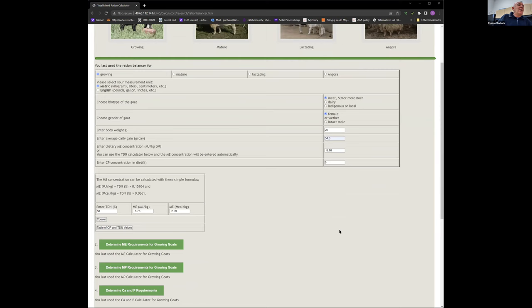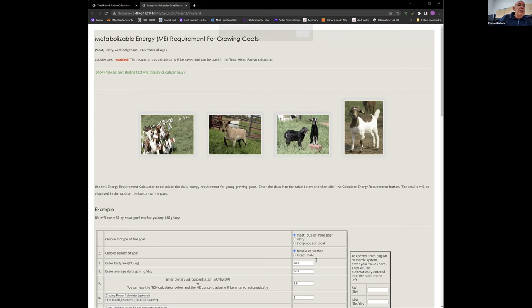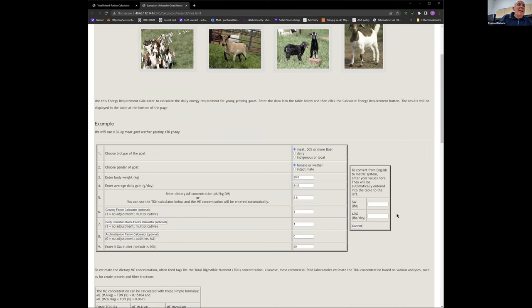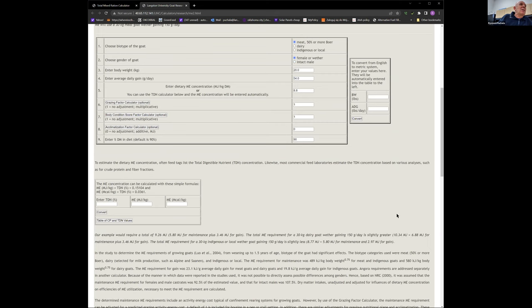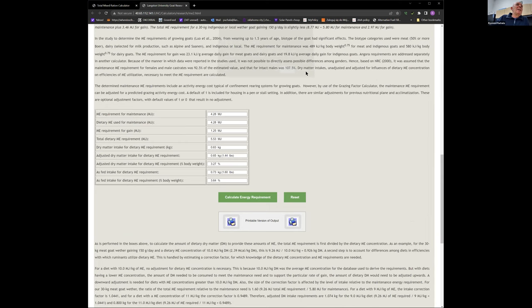So we will be calculating energy intake, ME, metabolizable energy. This tells you that all the values will be transferred. We say okay, because we want to transfer the meat, female. We don't want to change the values that are already in there, and we're not going to do any adjustments. So we're just going to calculate the energy requirement. Then it tells you, if you want to see the values, press cancel. So we see the values here, right? Then we push it again, and this time we say okay.